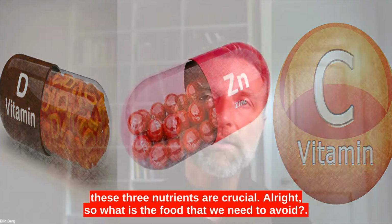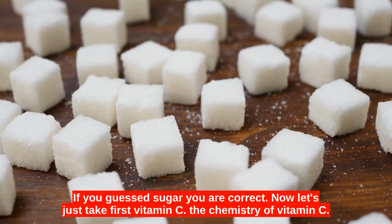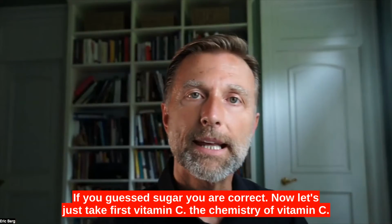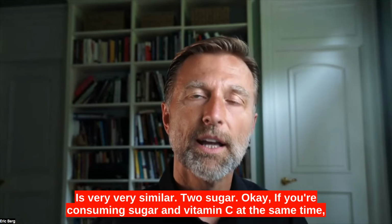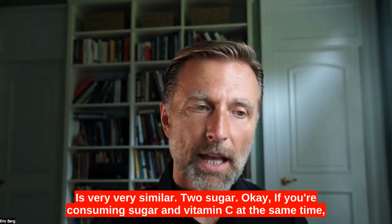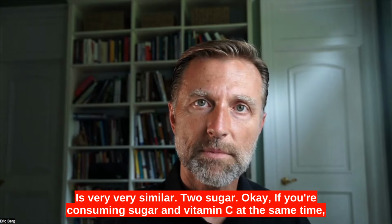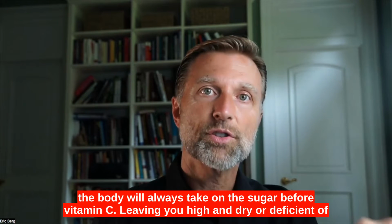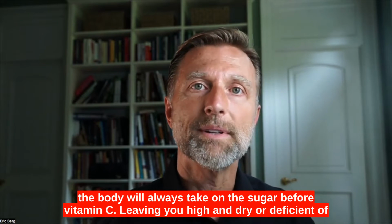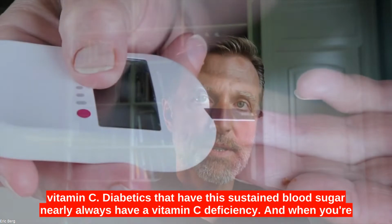All right, so what is the food that we need to avoid? If you guessed sugar, you are correct. Now, let's just take first vitamin C. The chemistry of vitamin C is very, very similar to sugar, okay? If you're consuming sugar and vitamin C at the same time, the body will always take on the sugar before vitamin C, leaving you high and dry or deficient of vitamin C.